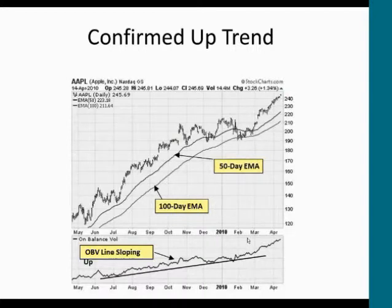And here's a price chart for Apple. We see the 50-day EMA is above the 100-day EMA, so we're on a price uptrend or a buy signal. And this price uptrend is confirmed by an upsloping OBV line, which is in the chart below here.